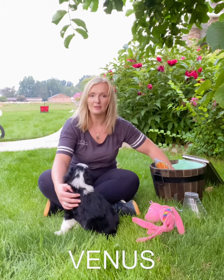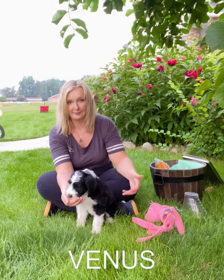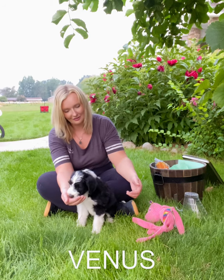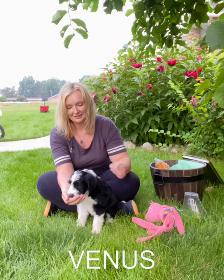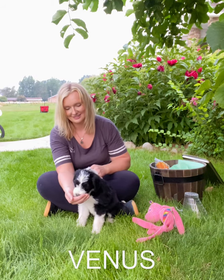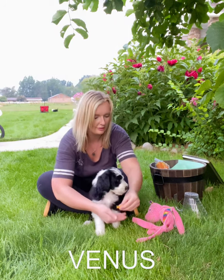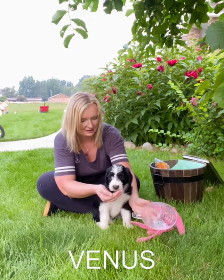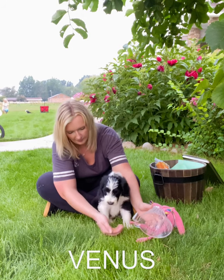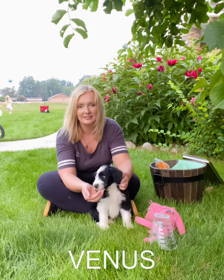Let's see how she does with the treat. Come here, sis. Just turn. Great. Good girl, Venus. She's doing great. Good girl. Let's see if she'll work for her food. Look, there's a treat. Oh, what is it? Look. More. Hey, look. Oh, what did you hear? Look, sis.